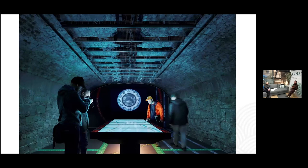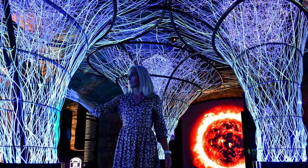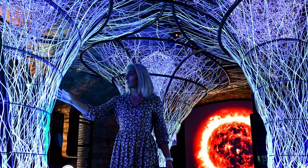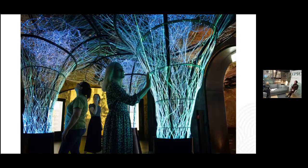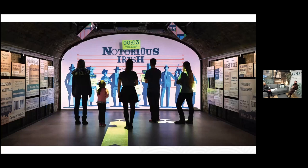As we continue through the museum, every vault is different and every vault has a different look. But this is possibly the most photographed vault in that building. It's absolutely fabulous. If you can see the lights and so forth, this represents the synapses of the brain. And here in this gallery, we feature many people of science, inventors, engineers, and so forth. In fact, we talk about John Philip Holland. He's featured there too. You can see the picture. He designed the first submarine for the US Navy.